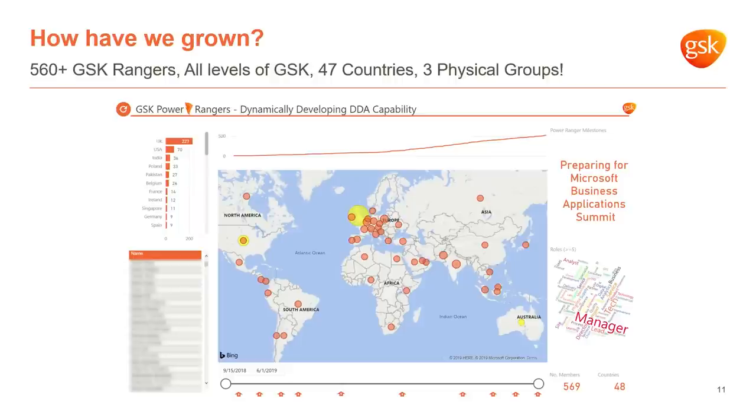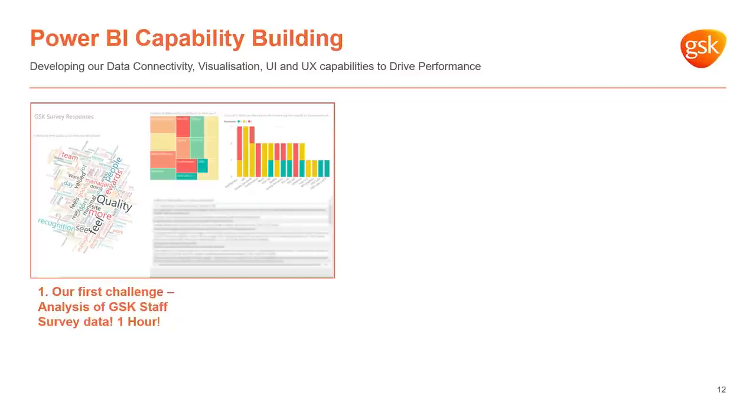So across pharma, across vaccines, across consumer health, we've now got people sharing their stories. We've got people raising their problems, and somebody from a different part of the organization, and one of the 48 countries that we've now got people working on these tools in, solving each other's problems. So really, really exciting.